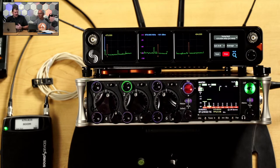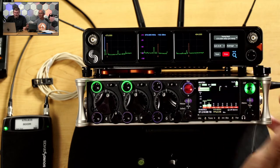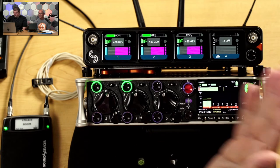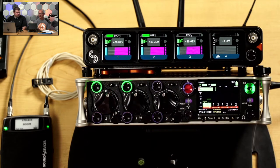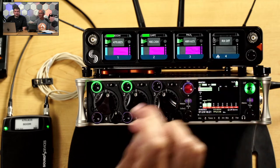This band, and that's true for all of the different tuning bands that you're going to select on the Nexus or the Nexus Go. Perfect. Thanks, Gary. Yeah. So you can see how simple this interface is on the Nexus Go. Same as the Nexus, it's all touch operated, very easy to navigate.